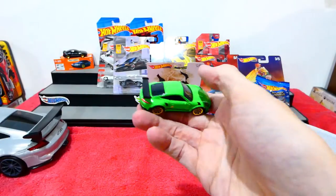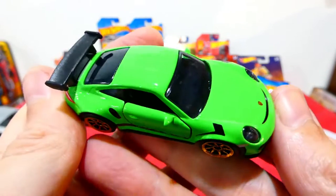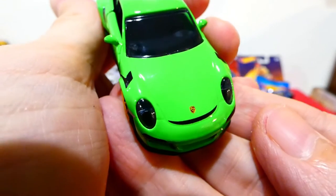All right, there we go. Oh, my goodness. That was a little bit of an effort to get out. Here we have the nice, bright, neon green Porsche 911 GT3 RS from Majorette.